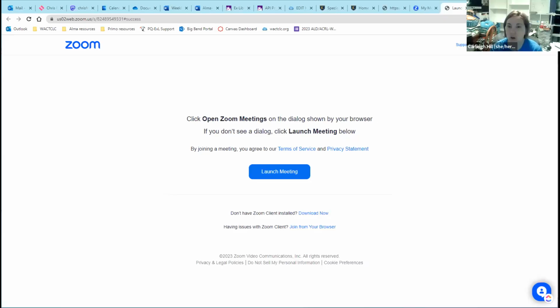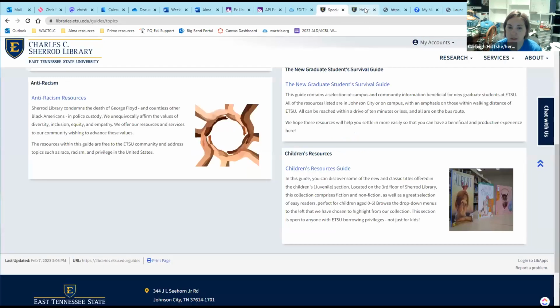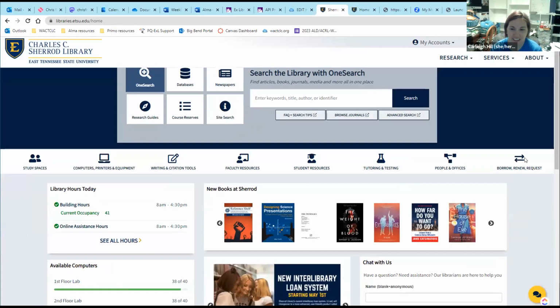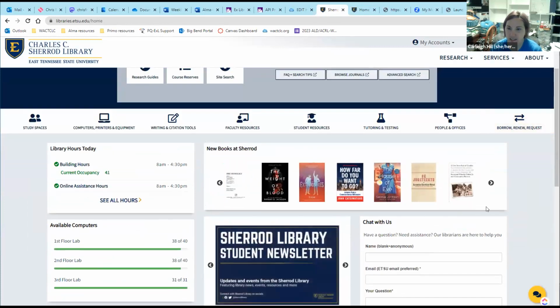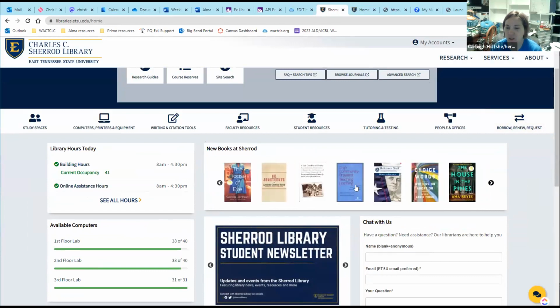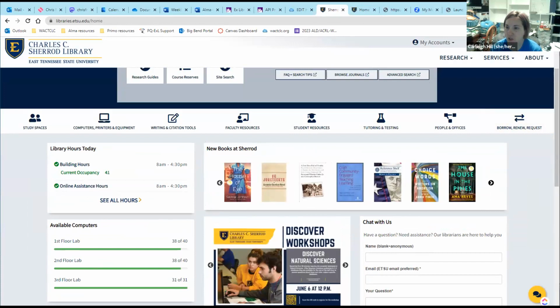Then I will share my screen and I'll show you. Okay, so this is East Tennessee Library. It's very pretty, and they have this great display of new books with great images and all the rest of it.